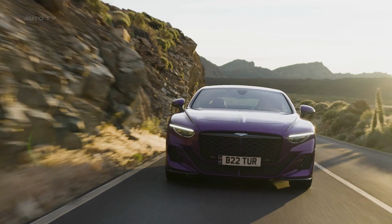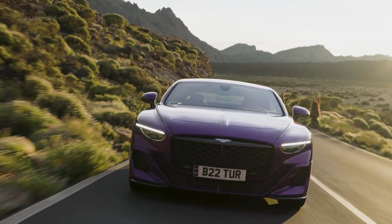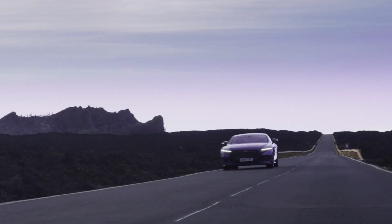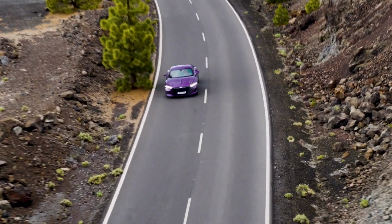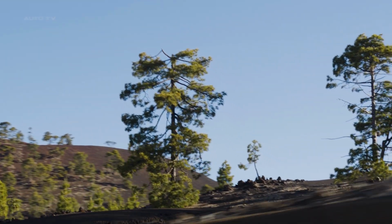The 2024 Bentley Batur is not just a car, it's an experience, a masterpiece, and a testament to Bentley's legacy and vision for the future. It embodies the perfect blend of luxury, performance, and exclusivity. For those fortunate enough to own one of the 18 Batur cars, it's not just about driving, it's about being a part of automotive history.